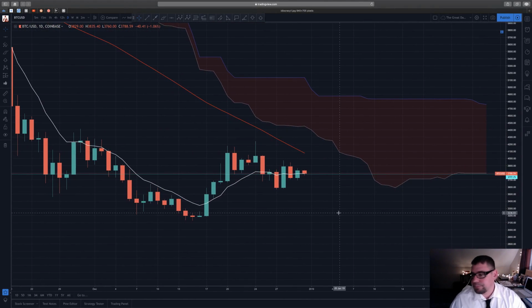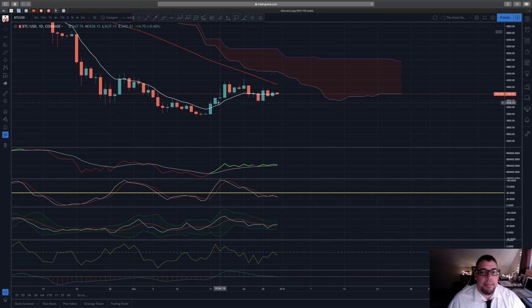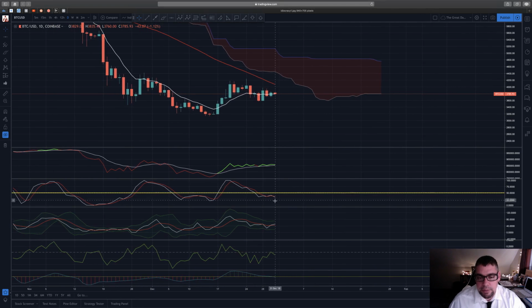Here we go. The current price is $3,788. I'm going to clean this up a little bit and let's pull up the indicators. Bitcoin is still a buy, but I'm thinking that it's going down. We just got a death cross here on this new candle that we're working on.